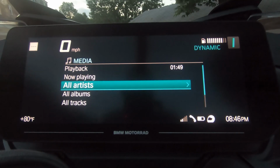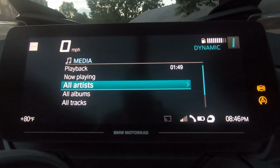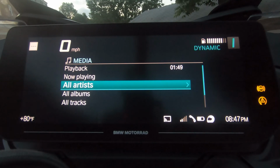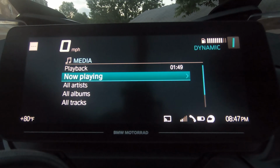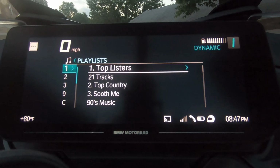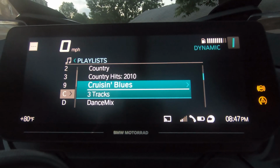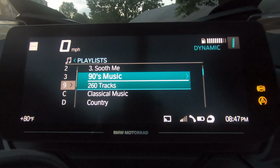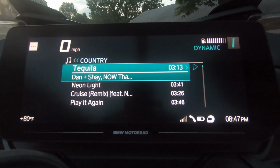You can go to all artists. That's just to go through your artist list. I am not sure I'll ever use that. I would have rather preferred this option to be down below and playlist up top right next to now playing. But hey, whatever. You can navigate your playlist. This is something I really like. You can navigate your playlist, go down, and if you scroll through, you can go to your tracks. I love country, so I'm gonna go down to country. I have 120 tracks, and let's play Tequila.